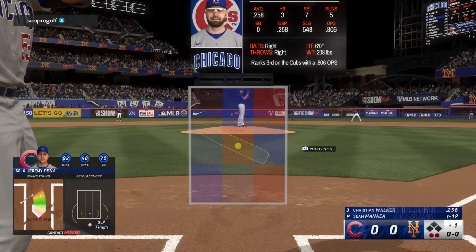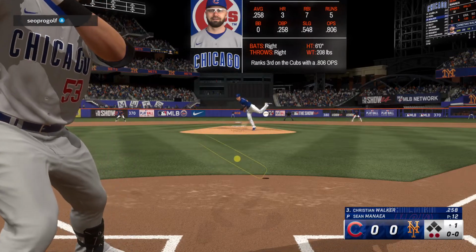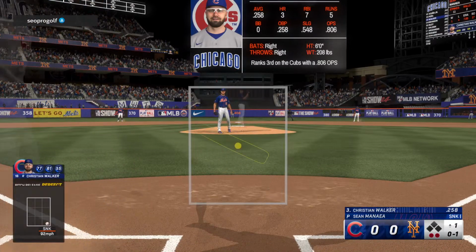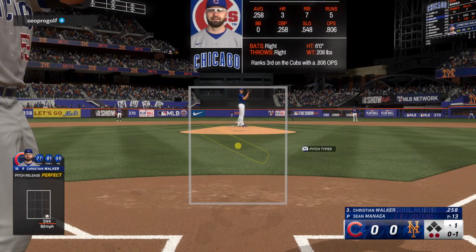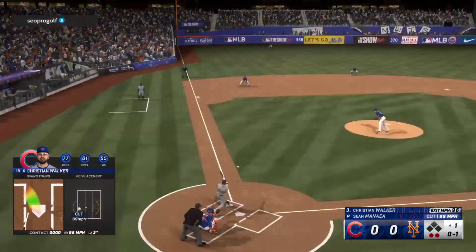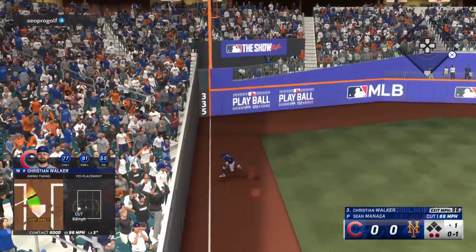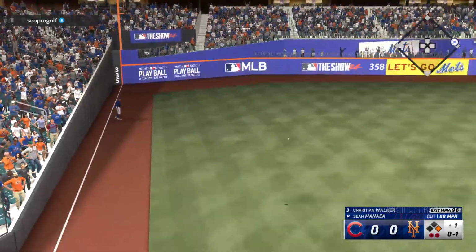2 outs, base is empty. And now it's Christian Walker. Flips the corner. And that one finds its way through. And that keeps the inning going.